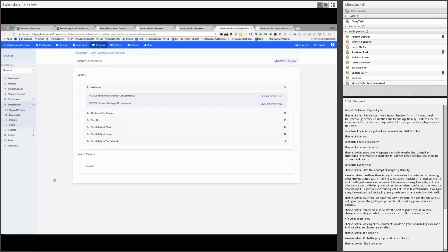aspect, isn't it? Just because a topic isn't getting many comments doesn't mean to say it's a bad topic. Doesn't mean to say that, from an instructional design perspective, you need to ditch it from now on. If anything, maybe you need to focus on it more, because there's not a lot of conversation around it, and you think there should be.